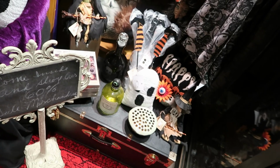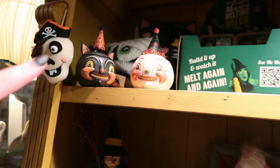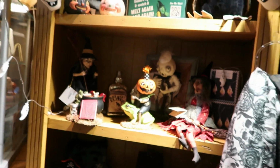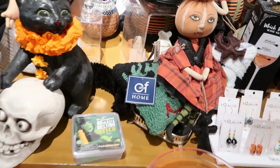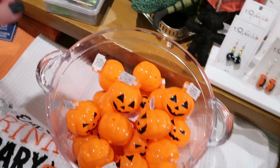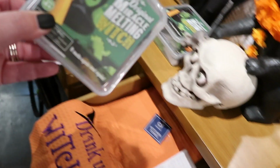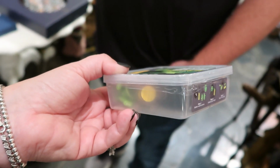Alrighty, so we're done eating and we just kind of come into the little store that's at our hotel and look how cute those are. $60. But look how cute all their Halloween-y stuff is. I love that. That's adorable. Super cute. They have more cute little stuff over here. Cute little pumpkins. Oh, it's a melting witch. You put it together and it melts. Oh, how cute. It just pushes your stuff out?